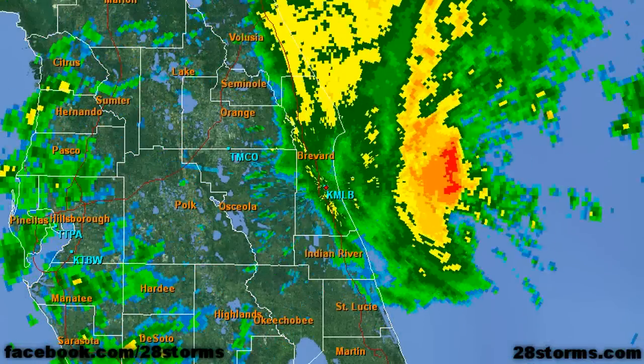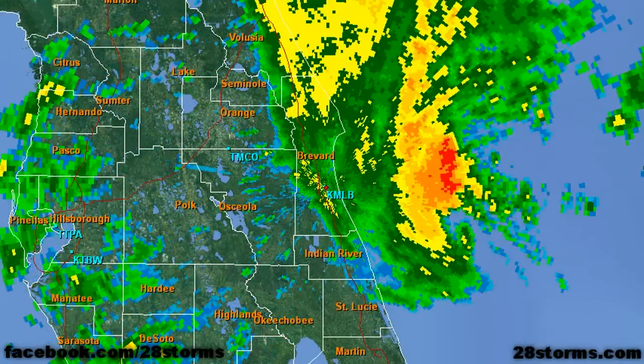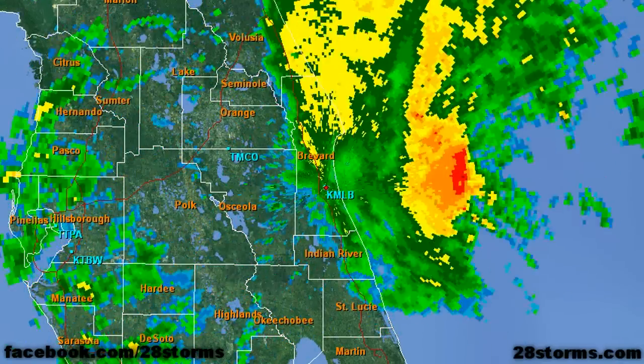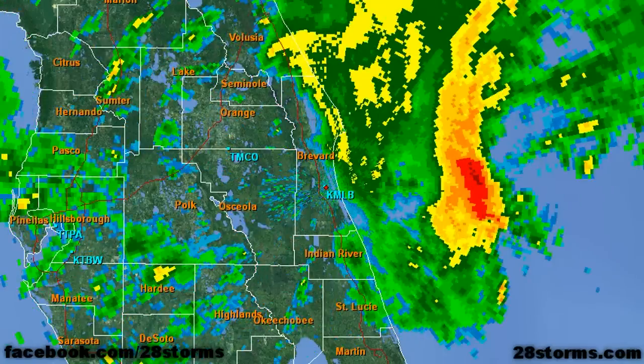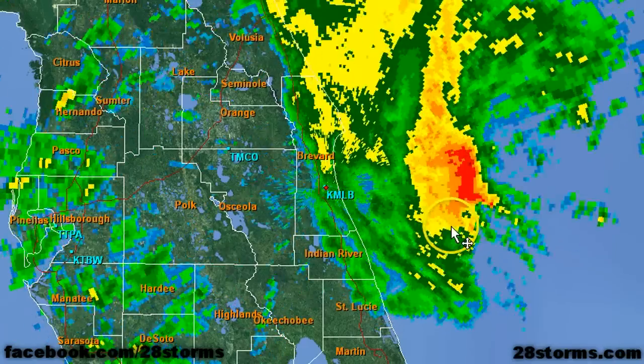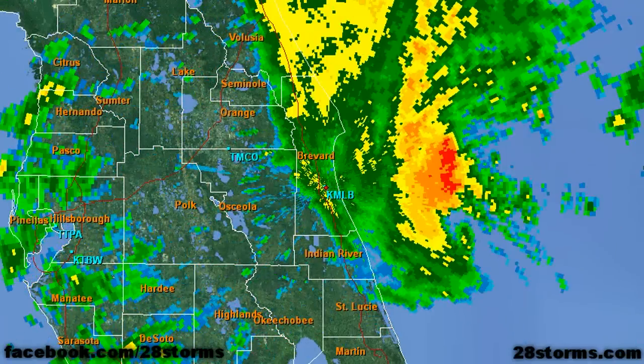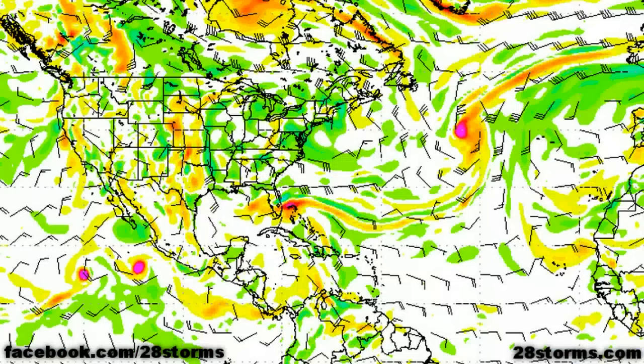And based on the latest radar animation, we can see that the low pressure area is working its way closer to the coastline, and rainfall totals in and around the Melbourne area are going to go way up during the overnight hours as some of these heavier bands begin to spread inland as the whole system in general begins to move west-northwest or northwest.